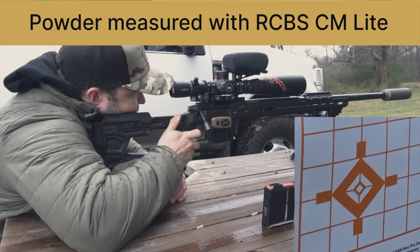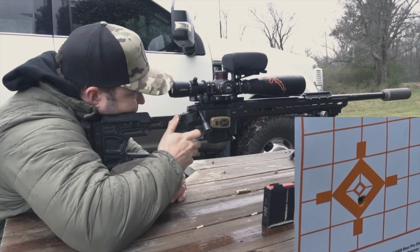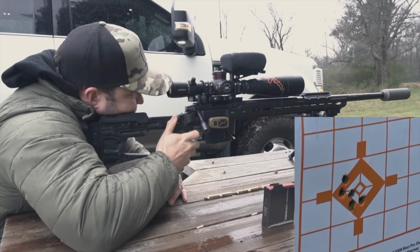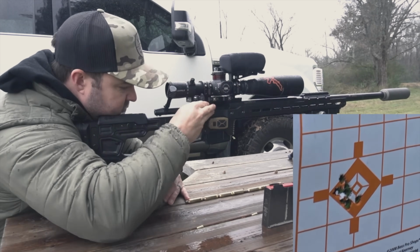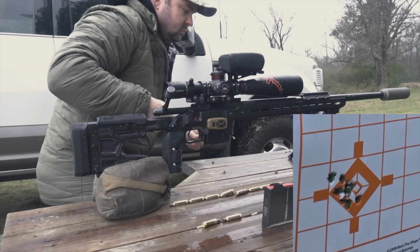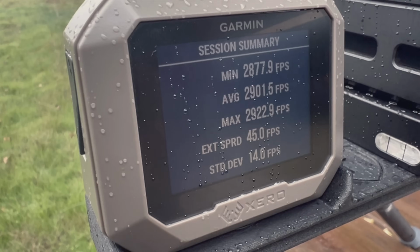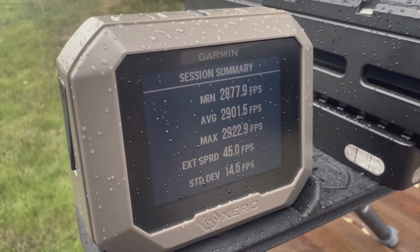So now we'll have the rounds that were loaded with the Chargemaster Light, which once again measures to the tenth of a grain versus the hundredth of a grain. The group size did open up a little bit. Like I said, I was picking up a little bit of mirage off of the suppressor. I even checked to make sure the suppressor was still tight because the group is a little bit larger. But we were mostly looking at the consistency as far as the chronograph goes. And here you'll see the standard deviation is about 2 feet per second higher, and extreme spread is around 7 feet per second higher on these rounds.